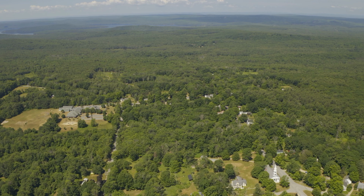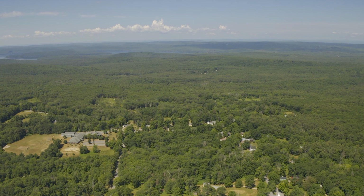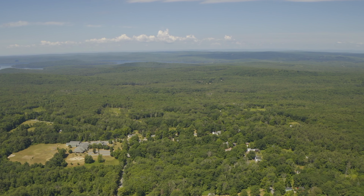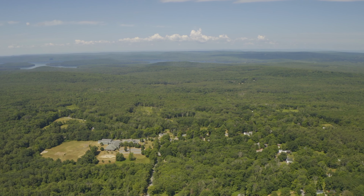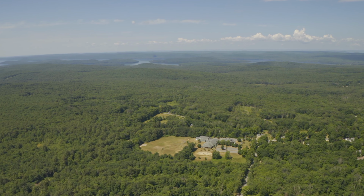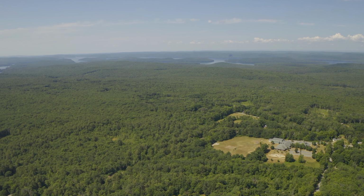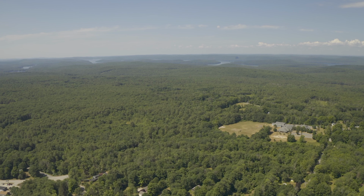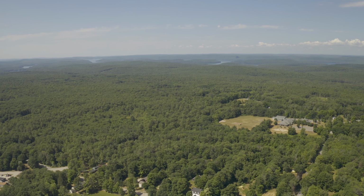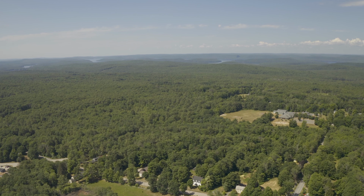Now, in this aerial, you can see in the background the waters of the Quabbin Reservoir. They're really not very far away from the town of Petersham itself. Coming up on the left there, approaching the center of the screen, is our beautiful Petersham Center School, which we're very proud of. You can see all the forests. The place really is dominated by forests and trees, probably because a lot of it is protected land that is carefully needed to preserve the water supply.